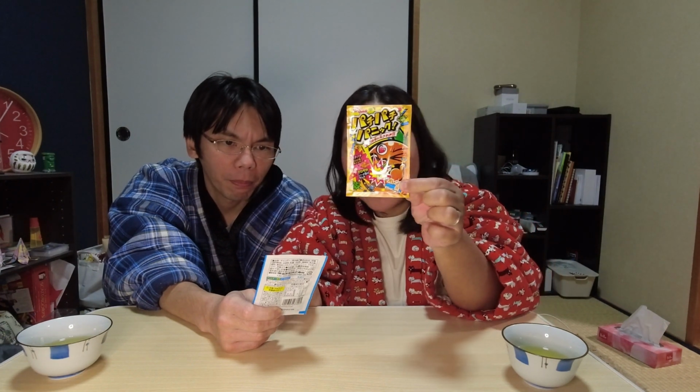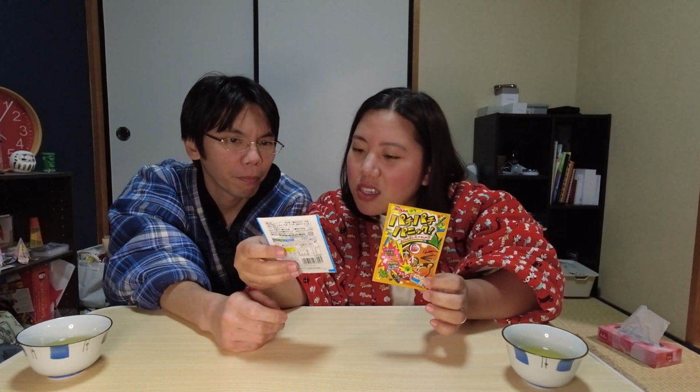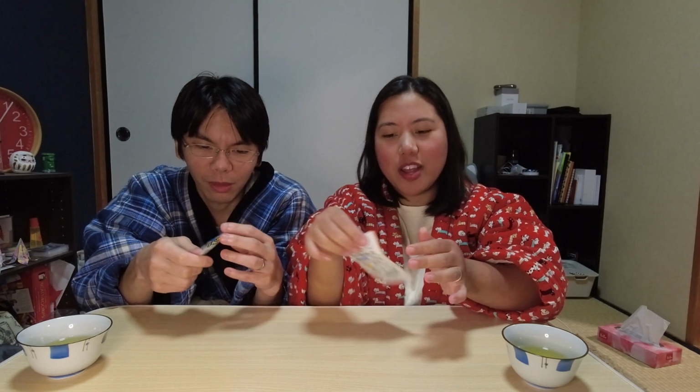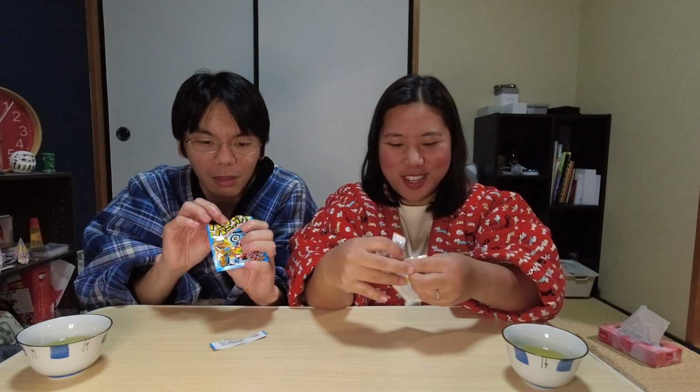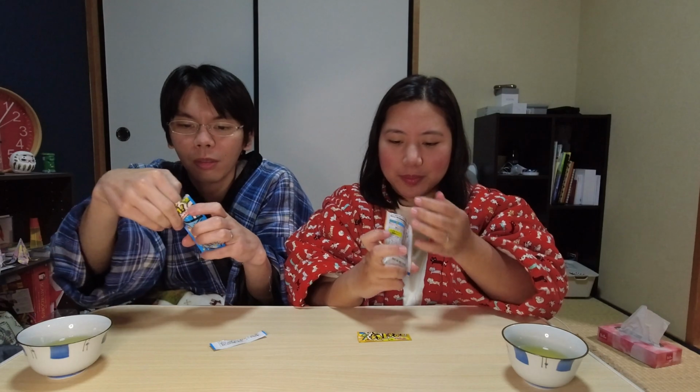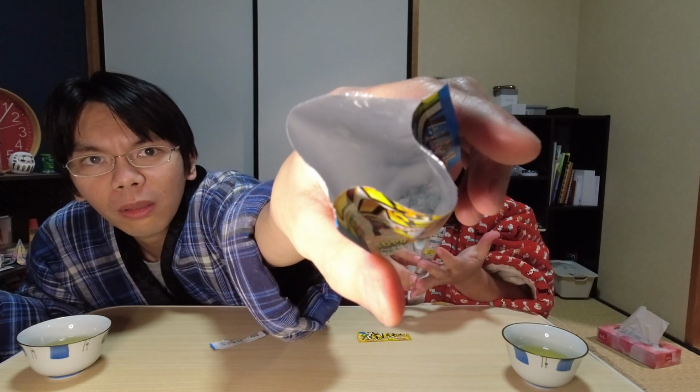This one is orange flavor, and this one is soda flavor. I'll get the soda one. Okay, and I'll get the orange one. It's been years since I last had Pop Rocks. Oh, okay. There's also Ramune candy inside. It's not just the Pop Rocks, but there's also Ramune candy inside. Can you see it?